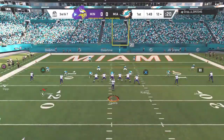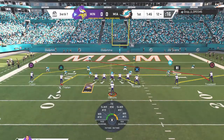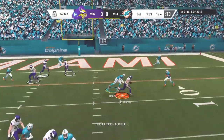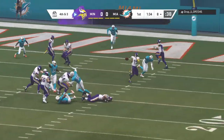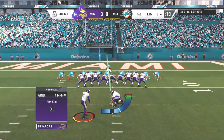In need of a conversion on third down. They had the big play to start the drive. Mike, 55. Check, 55. Working out of the gun. Cousins. That's complete to the receiver, Thielen. And they're able to corral him right around the 8, and that's short of the first down. They get only 4 that time as that leads us to a fourth down.